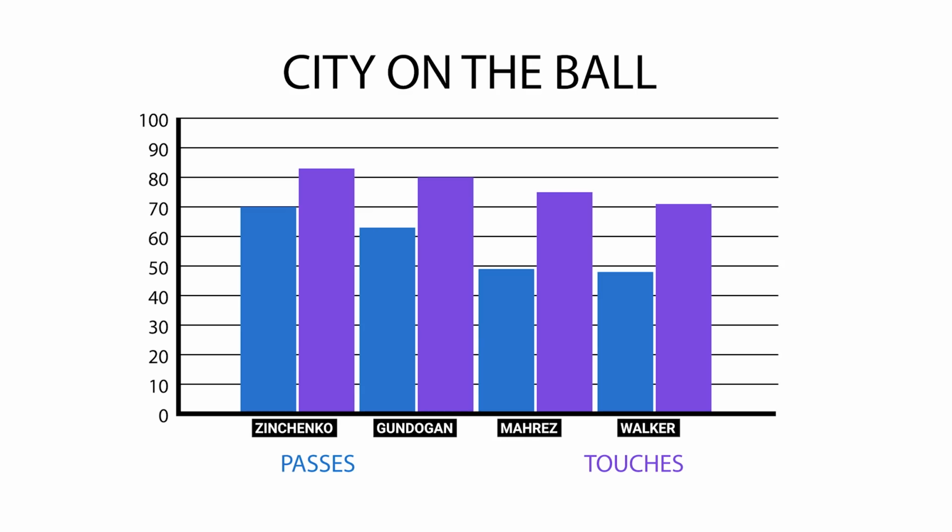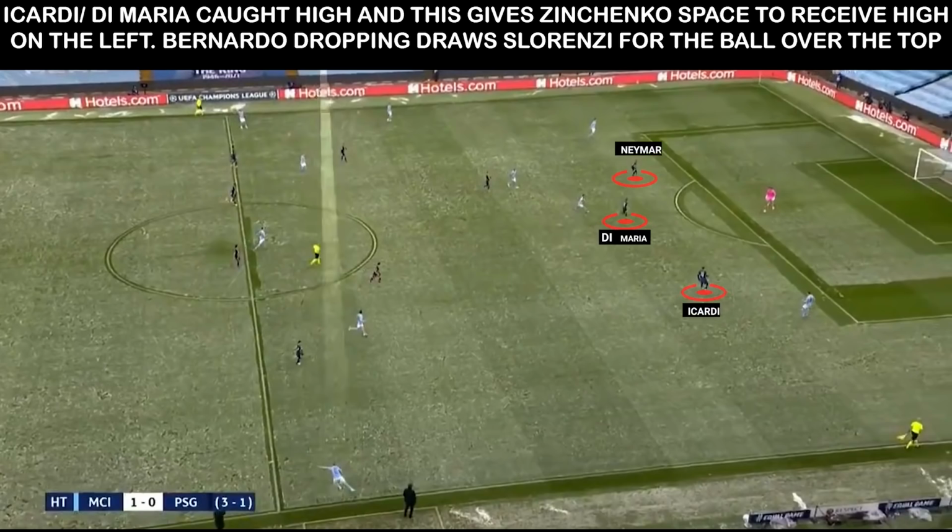And all of this plays into the City goal. Edison is on the ball with his centre-backs deep, and PSG have gone with a narrow front three press. This time, the PSG midfield shape has changed to a 2 and a 1 as they are looking to cut off the easy pass into a City pivot.